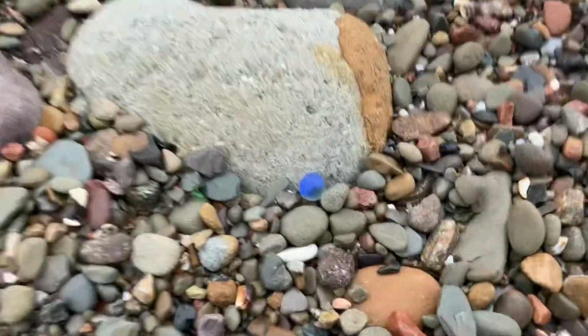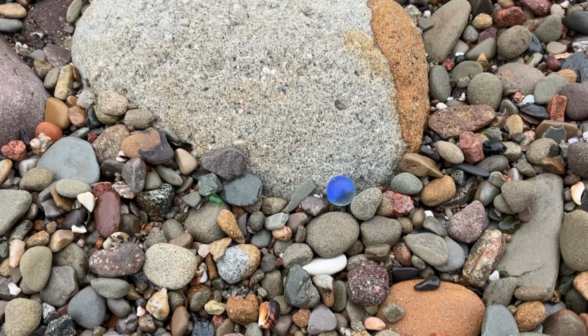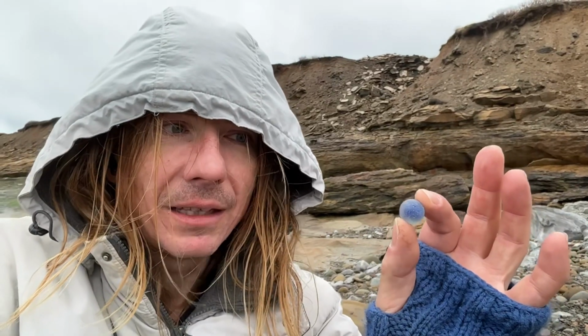I just got to the beach right now, and take a look. There's an absolutely beautiful blue marble, and it's sitting right on the surface. You can see it's nice and frosty, nice and dark blue, one of my favorite colors. I'm sure she wants to keep on with our walk, so I might have to come back later on today.